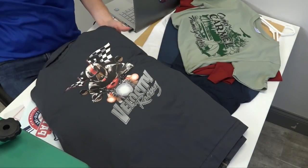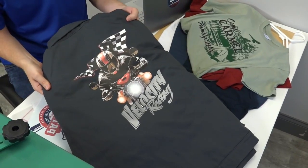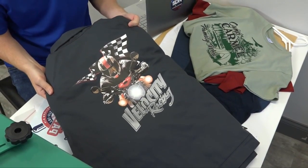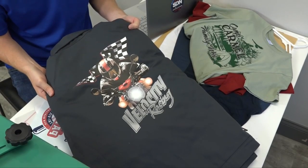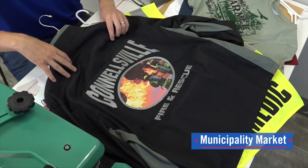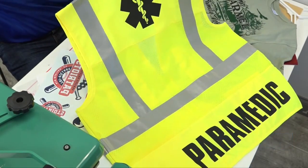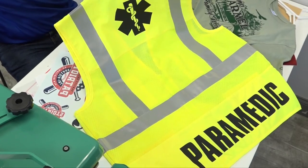Or if you want to do higher end items like full color prints paired with reflective for racing gear, for a weekend, or for a brand. All of this is possible. Another big market is municipalities, whether that's police, fire, EMS, paramedic. So many opportunities await in your own local community. So as you can see, there are a lot of different items you can print, looks you can achieve, and markets that you can reach with just a heat press printing from home.